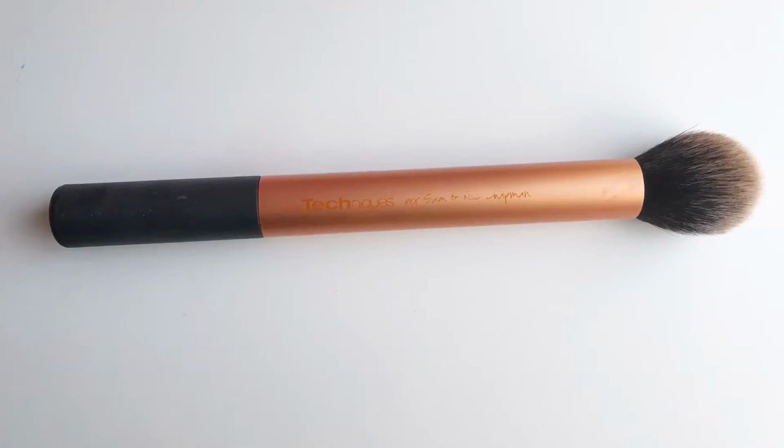I love it. For contour, I have a few. I have the Real Techniques contour brush. I really like this for applying shimmery bronzers, especially on my forehead. I don't know, it's just something about the angle of this. It works really well on the forehead. I can hold it like this and blend things out. So like my Makeup Revolution shimmery bronzer, I use this for a lot, really like it.